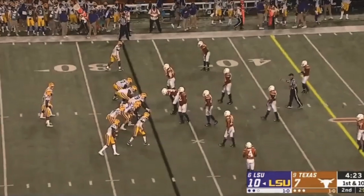So what I'm going to do in this film room session is take a look at a few of his plays and highlight what you can kind of expect from him as a prospect, and then I'll give you my overall thoughts on him at the end of this video. So let's not waste any more time.